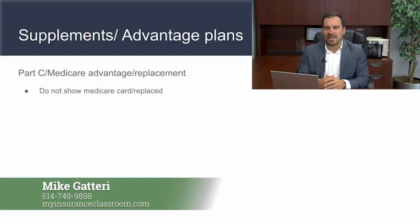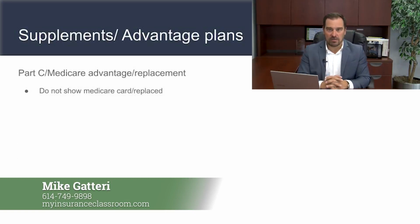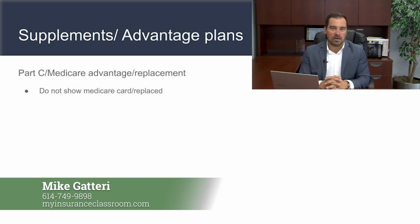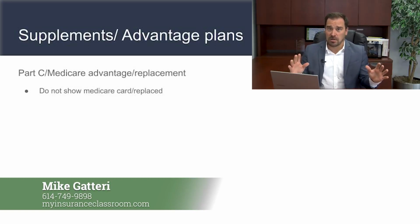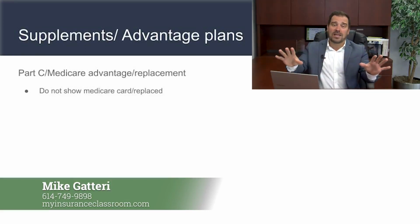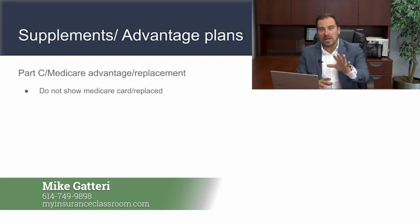See, when you choose a Medicare Advantage plan, or again, a Medicare replacement plan, a private insurance company is replacing your Medicare. Don't worry, you'll still have Medicare. You just won't get your Medicare through the federal government. You will get your Medicare through a private insurance company. So when you enroll into a Medicare Advantage plan, you're telling the federal government, yes, I still want Medicare. I just don't want the government to be my insurance company. I'd much rather have Humana or Aetna or Medical Mutual or whatever Medicare Advantage company is available in your county as your insurance company.